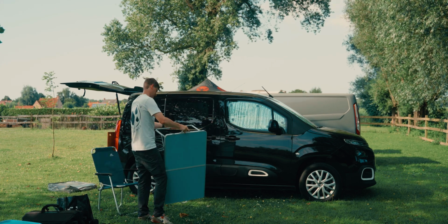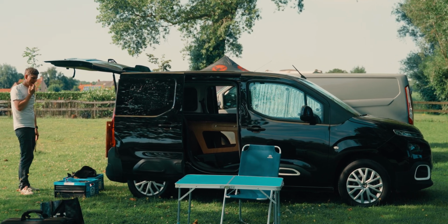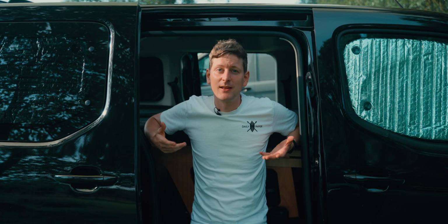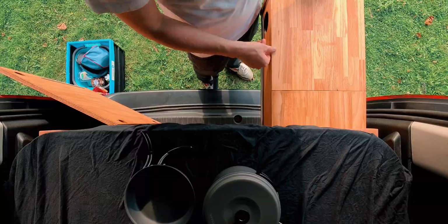Before calling it a night, let's make this place feel a little more like home. I'm so stupid, I forgot to bring a blanket and a pillow. With my gear somewhat organized, it is time to start cooking.